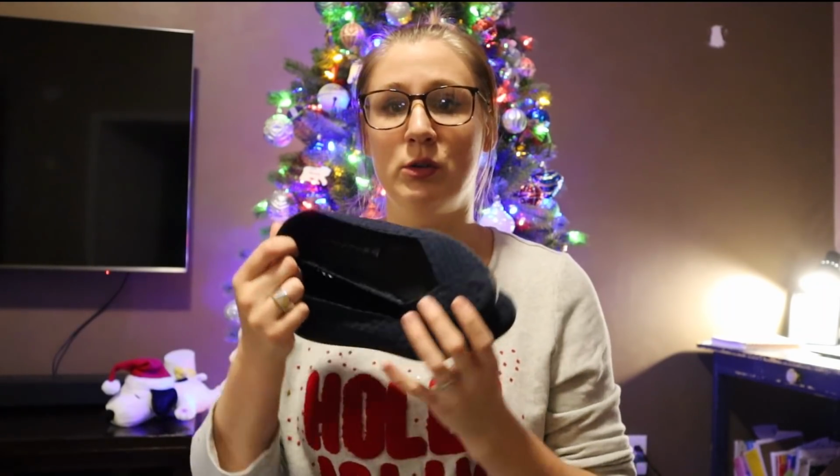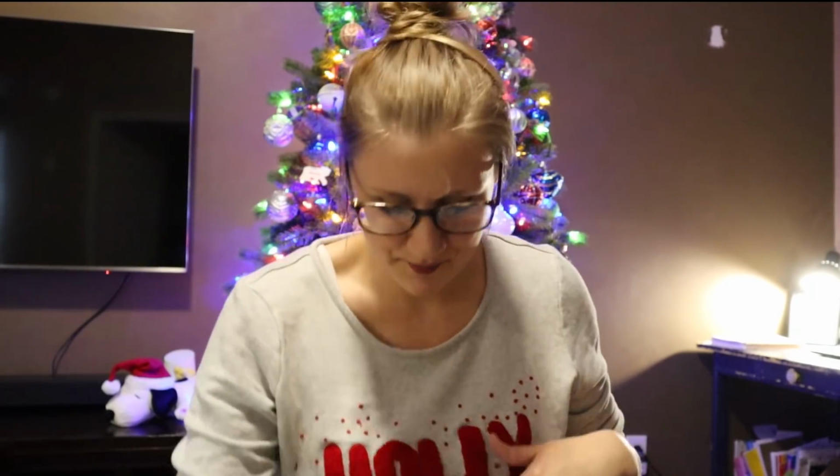So these were all on the 50%. They were all $2 a piece, every pair of shoes. So $2 for Steve Madden's. I'll go ahead and grab them.